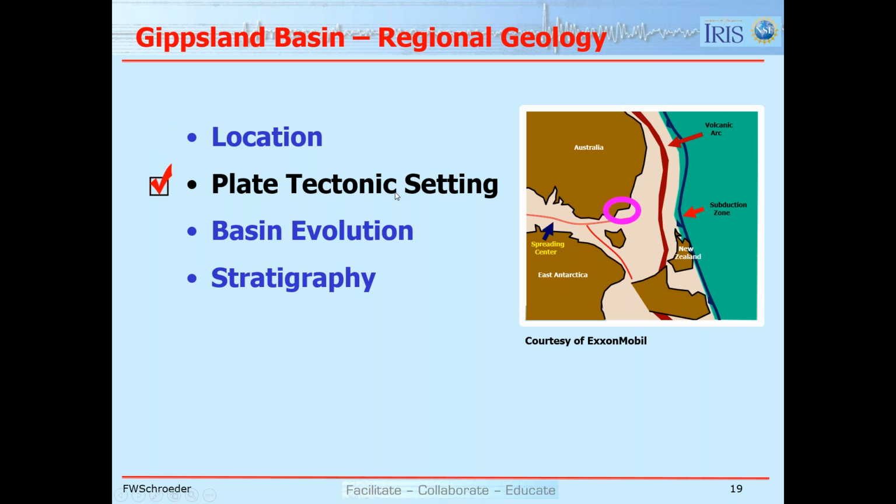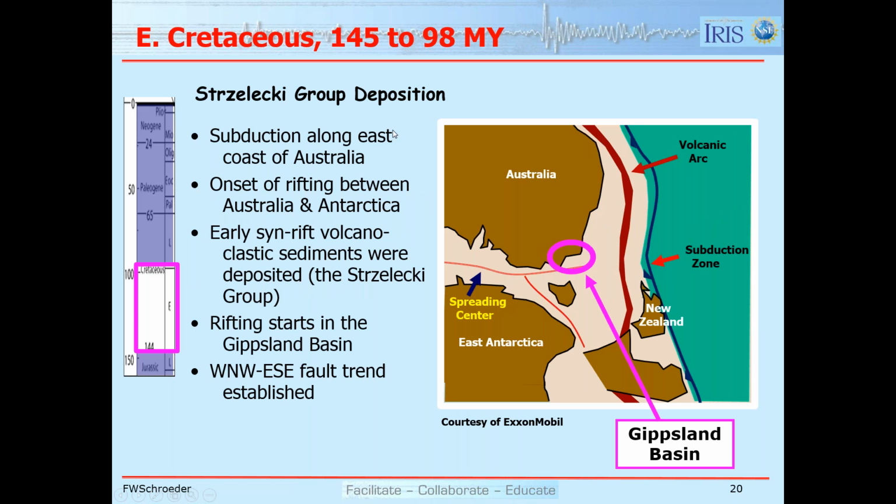So let's look at the plate tectonic setting. Here is the Bass Straits, and the magenta oval is meant to represent the Gippsland Basin. About a third of the basin is onshore, two-thirds is offshore. We have exposures of some of the key intervals in mountains near the shoreline, and so we can get information from outcrops that can help us understand the subsurface.